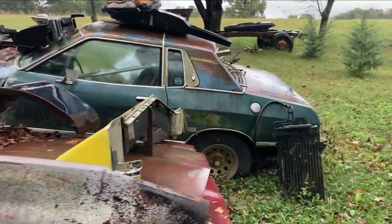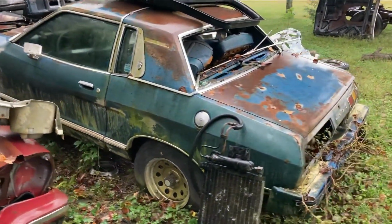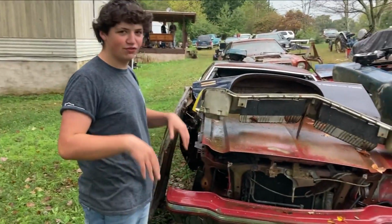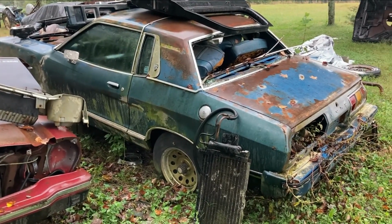I kind of like that coupe body style. I like them. They're okay. I like them with a spoiler on them, like a low profile spoiler. Yeah, they kind of look like a '65 Mustang with its spoiler. Kind of makes them look better than they are.